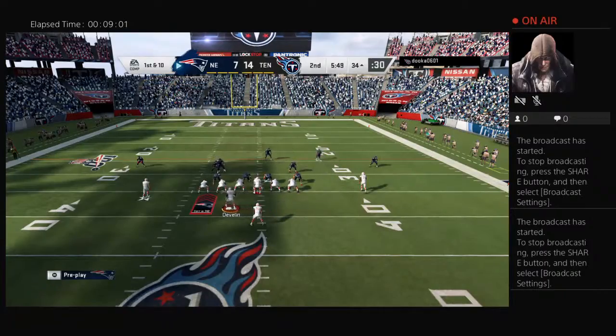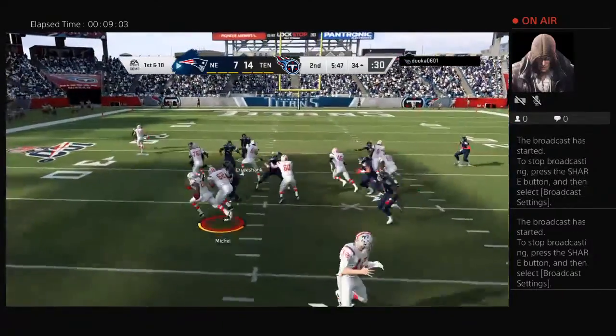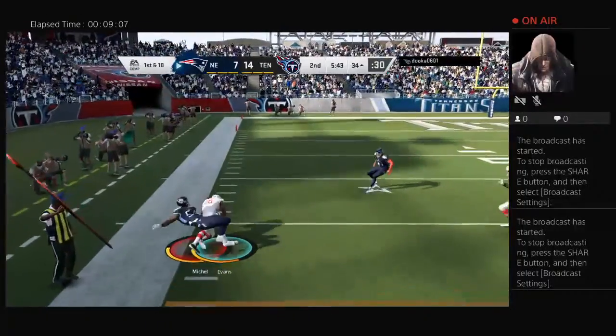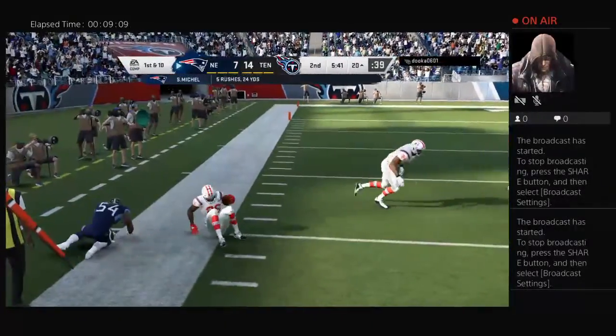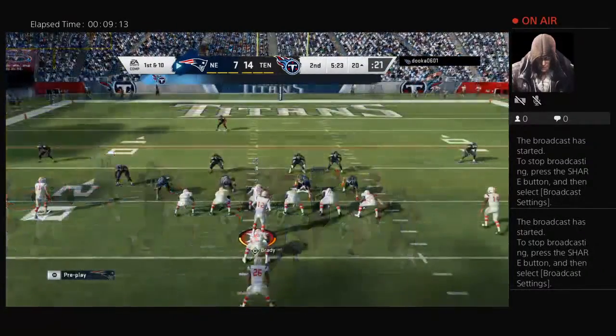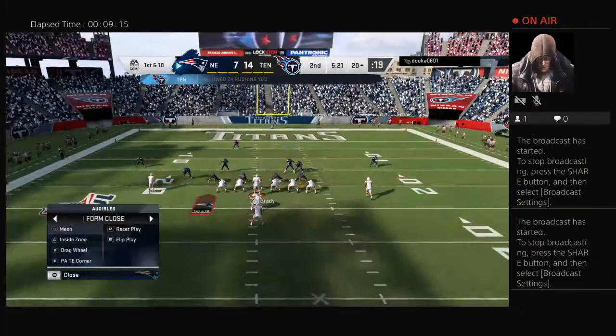From the 34 now, here's 1st and 10. Now Michelle. And some room to roam now. And they'll get this one down to about the 20-yard line. 14 yards is the pickup there and a New England 1st down.